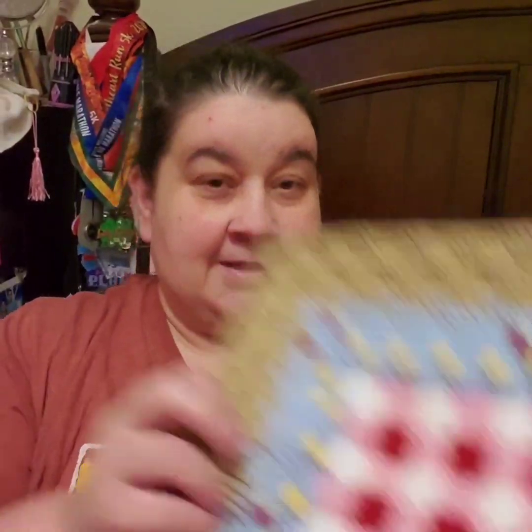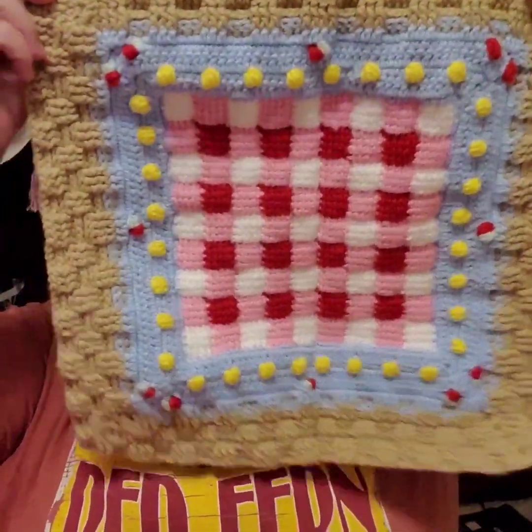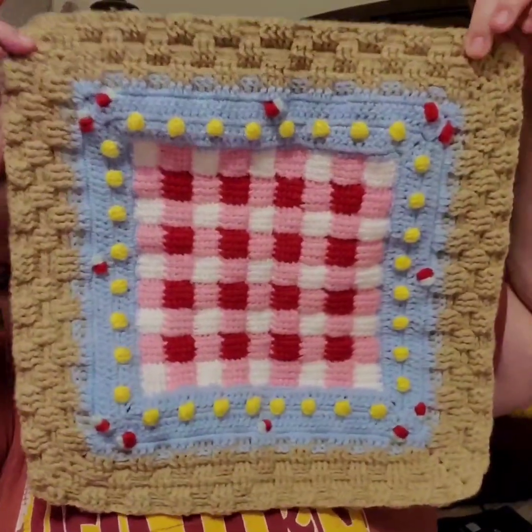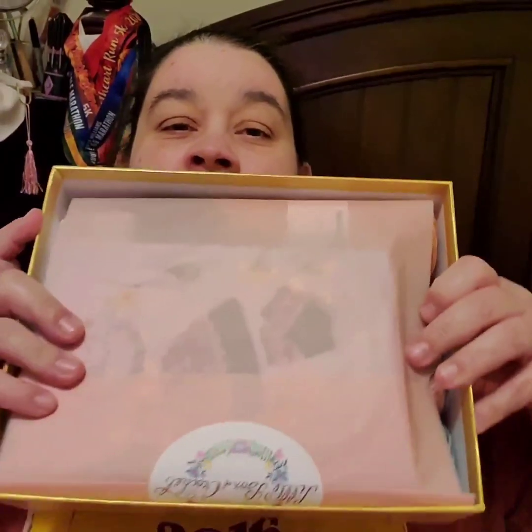And I have my starter right here, and this is what it looks like. That's the front, and this is the back. So I can't wait till this one is done, and then we start with the picnic on the river.